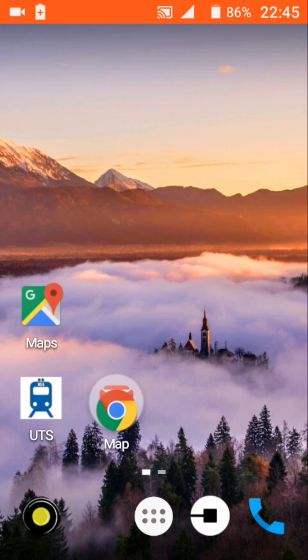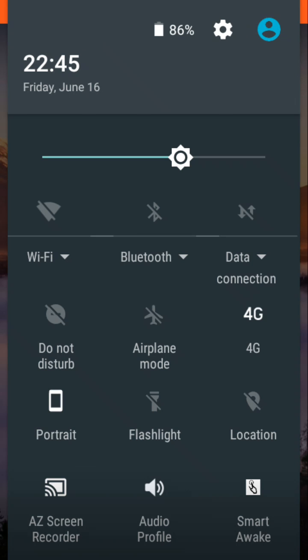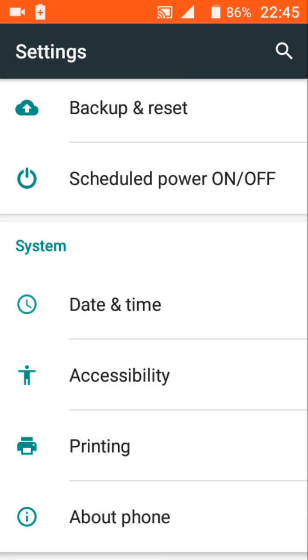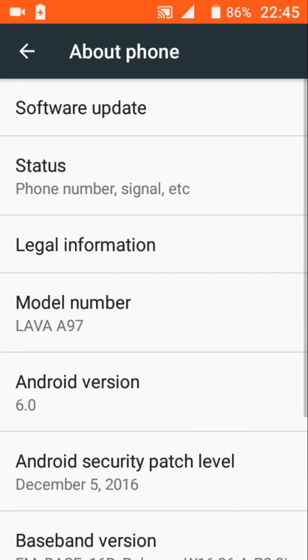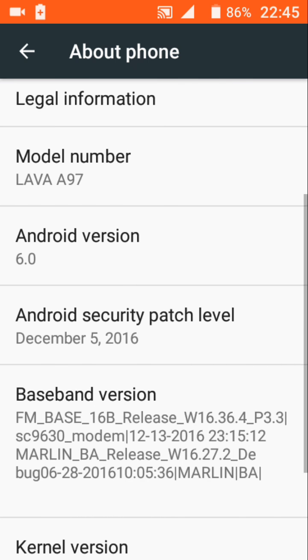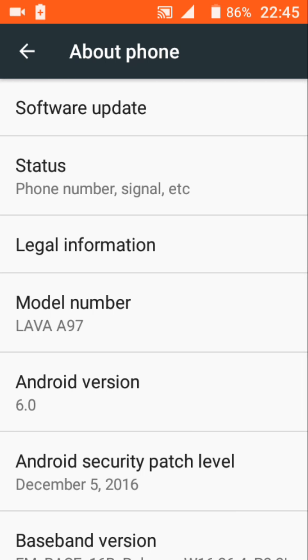So I'm just going to show you the pro... I'm going to show you about this phone. You can see it runs on Android version 6, and you can also see the build number and model number is A97.